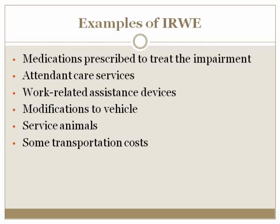So if you feel you might have a cost that would meet the definition of an IRWE, it's very important that you let Social Security know. If we don't know you have any of these costs, we're going to look at your gross income, and if over SGA, we will assume you are performing at that level and suspend your benefits.